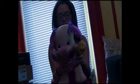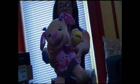Let me just move all this stuff. I have everything on a table right beside me. So, all right, let's start with toys. For toys, she got this doll. I guess it's an educational doll. So let me show you.